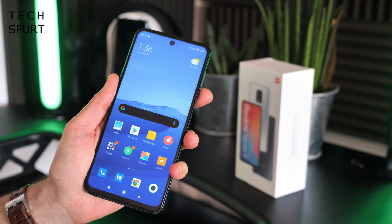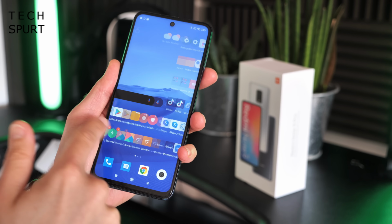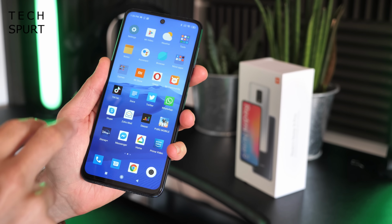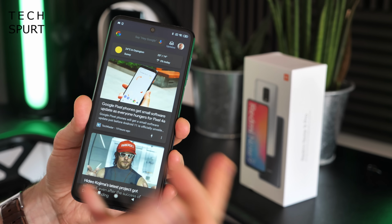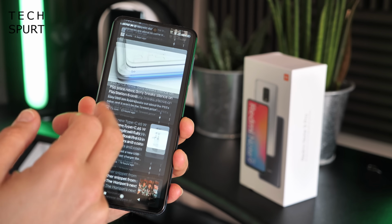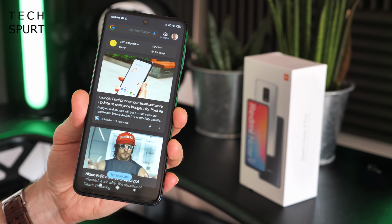And so there we are, the Redmi Note 9 Pro is all set up, and we are into MiUI 11, Xiaomi's launcher, which sits nicely on top of Android 10. Now MiUI is definitely one of those Android launchers that has its quirks, shall we say, little things like ads popping up when you're trying to install an app, stuff like that, but it's becoming increasingly less intrusive.